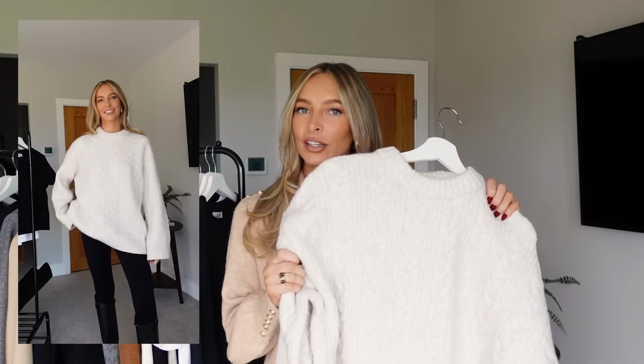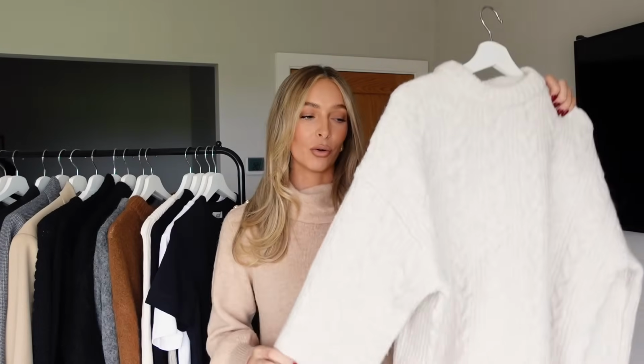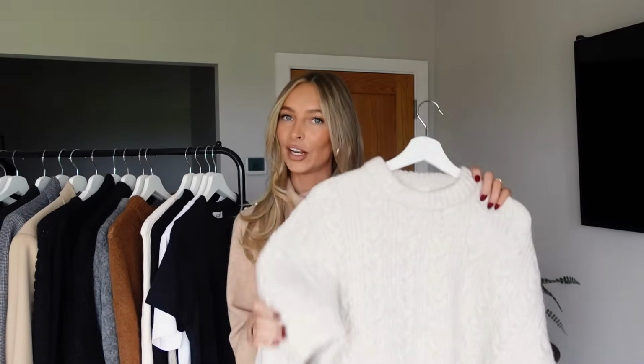I did have one previous to getting this one, and over time, lots of washes, I decided to upgrade it to this one, which is only from H&M, but the quality of this is so lovely. It's nice and long as well. It covers your bum, covers your hips, and it's super flattering. So yeah, definitely recommend this one.